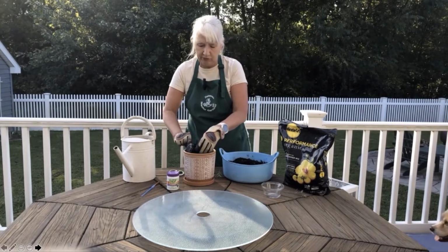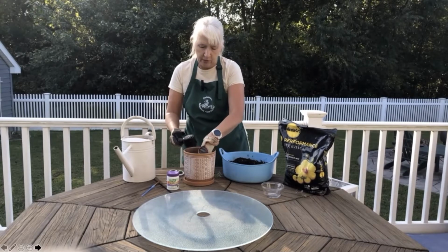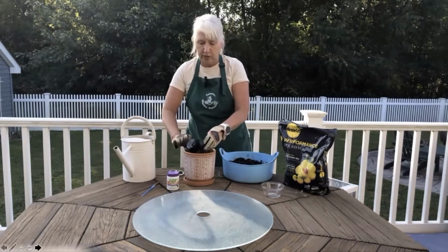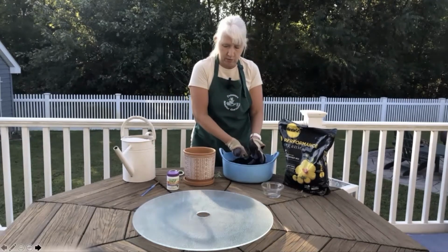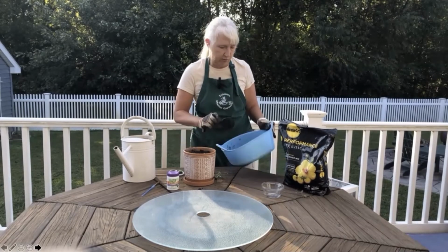As you can see here, I'm using a nice terracotta pot that has drainage. It's very important that your herbs that you grow indoors have good drainage because they don't need too much water. All right, looks like I got just about the right amount.